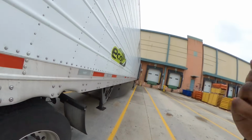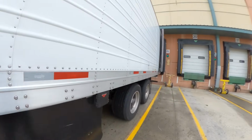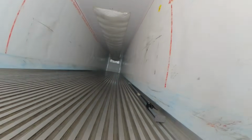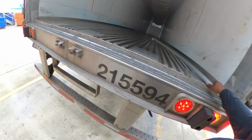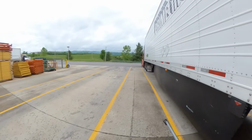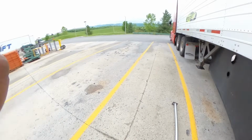Gotta slide these tandems. Y'all, this is supposed to be a drop and hook. Tell me why he's talking about this a lot though. I ain't been able to catch a break this whole time I've been out. I forgot to get this landing gear lock out. I don't know why, but I've been dreading getting it out. Reach, reach. I'm gonna keep it out here on the side just in case I have to use it. Just sit it down here.